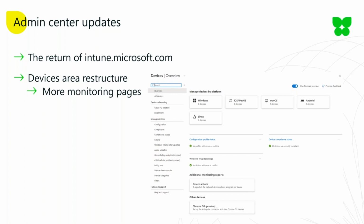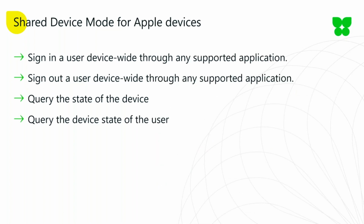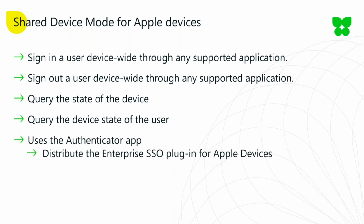Staying with the Apple theme, Microsoft have also announced that we can now use a shared device mode on Apple devices. In retail and in health, it's quite often that a tablet of some kind gets used by multiple people, but yet the data that the tablet is accessing needs to be set for the individual. Android has been able to do this for a while, but now we have a shared device mode on Apple. This will allow a user quickly and easily through the Authenticator app to sign in to applications which are supported. Obviously, there is a caveat that the application itself needs to be a supported app and know how to do its switching. We can query the state of the device and also the user so that we can see how that's actually working. To do it, we need the Authenticator app on the device.